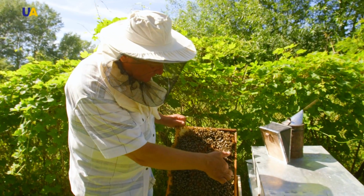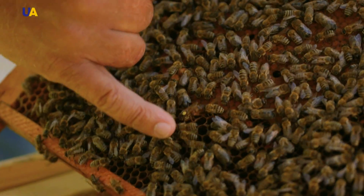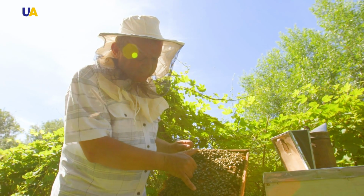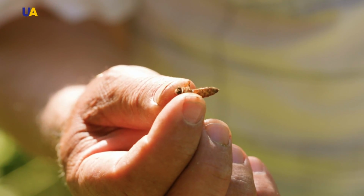This is a queen bee with a mark on its chest. It is picked up very gently, since it's so valuable. It has no sting, but instead has an egg-laying apparatus. It must be picked up gently, so it cannot be hurt, and wouldn't even know that it's been picked up.